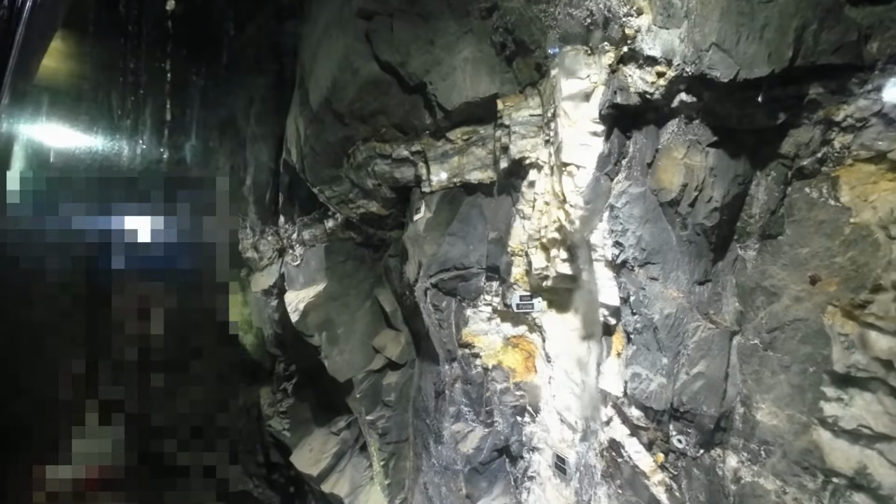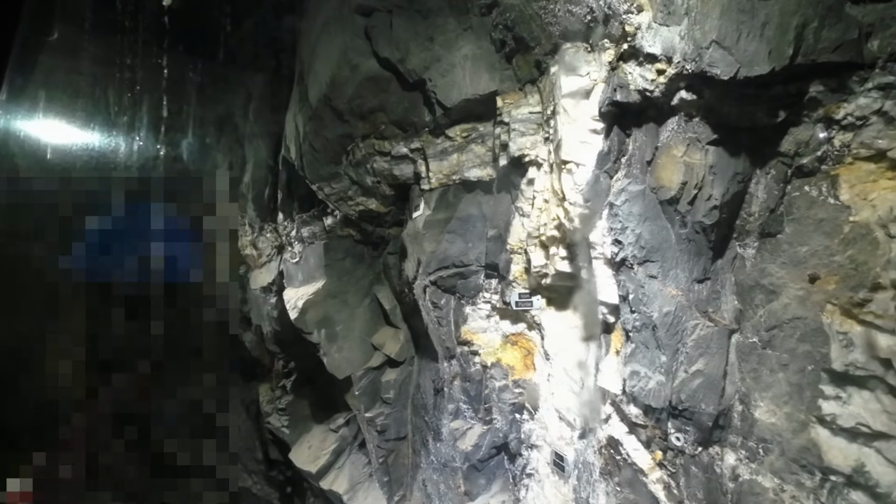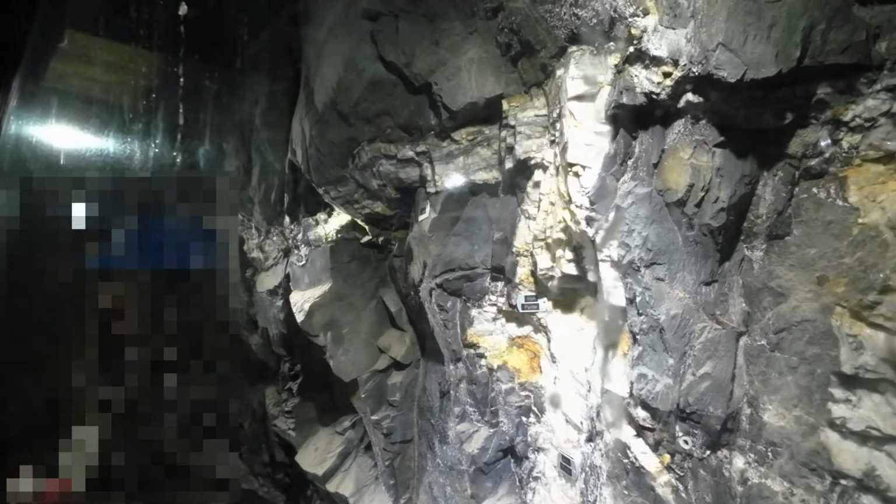Are the lower levels flooded now? Yes, definitely. The water level, the government's decided to rise it up. It's going to end up between level 4 and level 5.